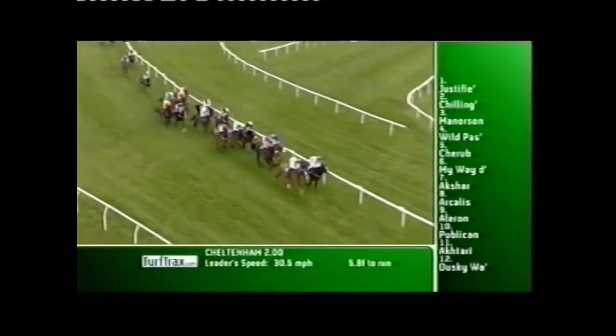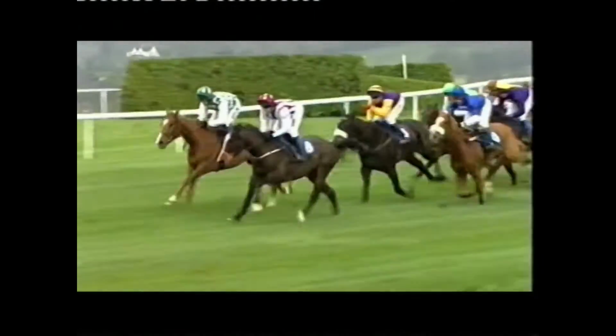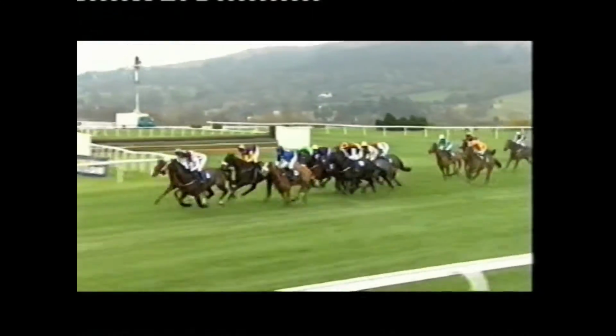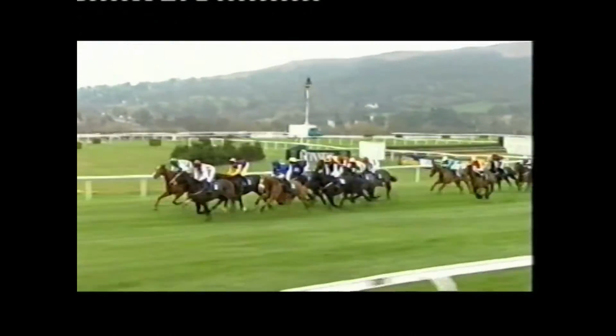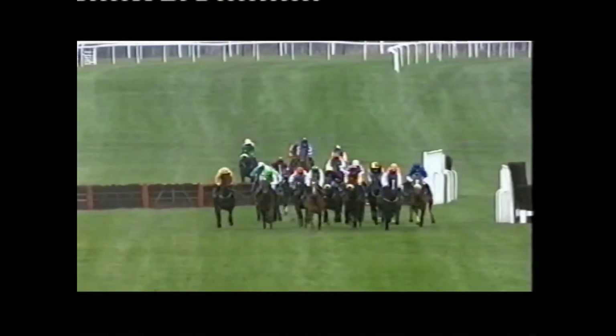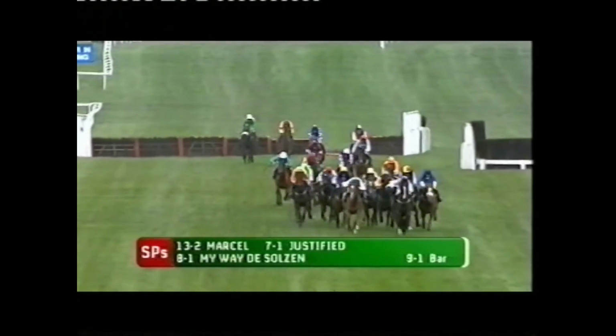And it's Justified for Ireland from Chilling Place on the outside. Wild Passion goes third. They're followed closely in behind by Manor Sun. They now begin the descent towards the third last flight of hurdles, and the race is now really on. Cherub is back in 5th place from Akshar. Publican pulling double in behind them. Black and white colours. Another spot for him. Arcalis and Dusky Warbler out wide. Aileron. Marcel's got a bit of work to do over 3 out. Then Prince Willem. Dusky Warbler going well on the outside, the extreme left in the orange sleeves, as they run down towards the second last.